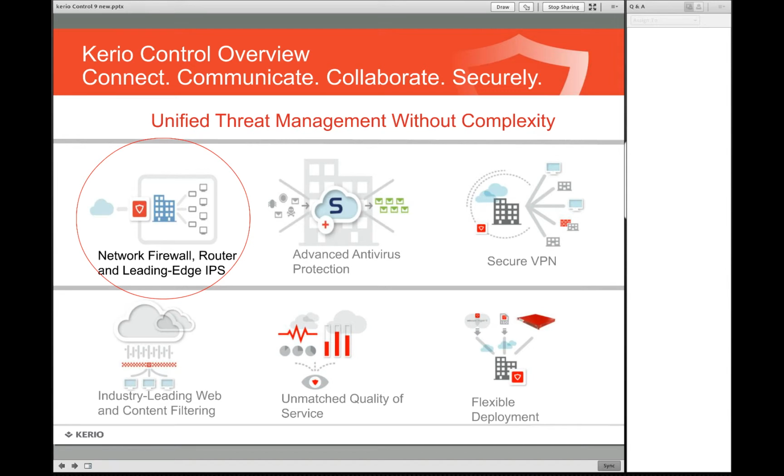With Kerio Control, you can create policies for inbound and outbound traffic, restricting traffic to your own set of rules, which can be URL-based or can be based on the type of traffic and can change depending on the time of day. So if you want to set up policies that are in effect during normal working hours, let's say between 8 a.m. and 5 p.m., and different policies for after work hours, you can do that with Kerio Control.